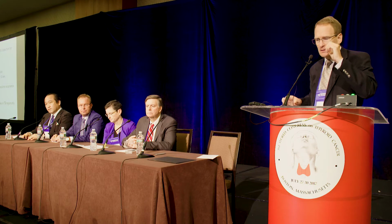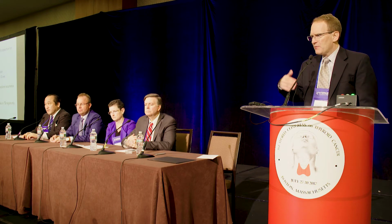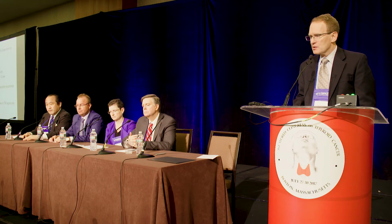All right, so our last and third patient is a 42-year-old female who did have a thyroidectomy and a central lymph node dissection for papillary thyroid cancer. Preoperative neck ultrasound showed no abnormal lymph nodes. You see the pathology report, a 3.1 centimeter papillary carcinoma, no extrathyroidal extension.